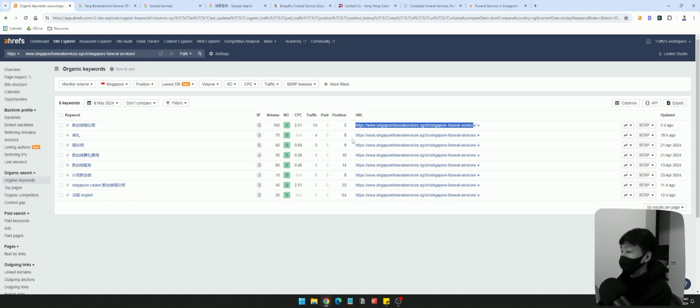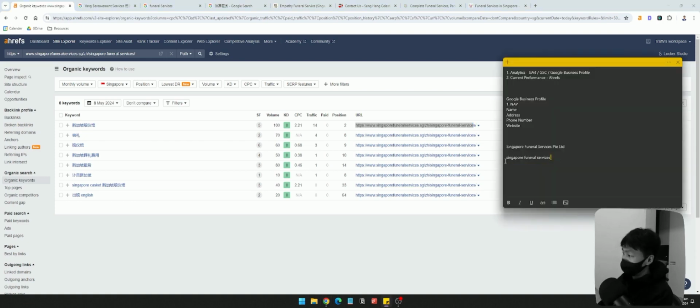But if you open this up and the first position is by another company, and then it's just a mixture, where all the other brands are offering Singapore Funeral Services and just have this as the keyword in their page titles, this gives you an indication that people are looking for this as a service, because Google is serving them different service providers. If that makes sense.